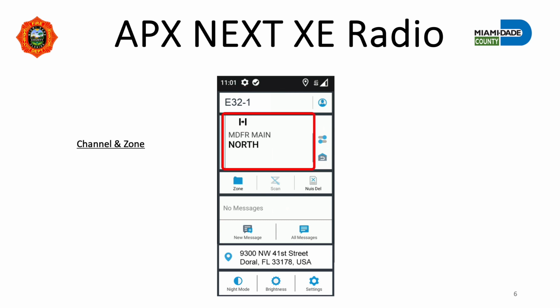The middle of the radio has the zone and channel field. You can touch this area to change either. There is a home button located on the right side of the screen. Pressing it will bring you back to the MDFR main zone, North Dispatch. The messages area, like on a smartphone, can include text, pictures, and video. Below the messages section, your current location will be displayed, and tapping the location field will open up a map.